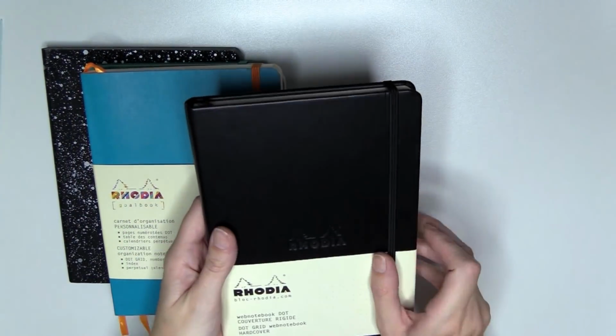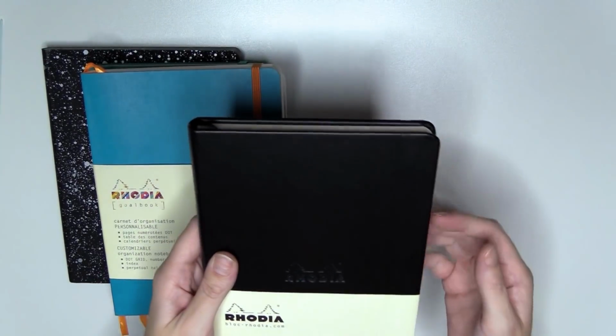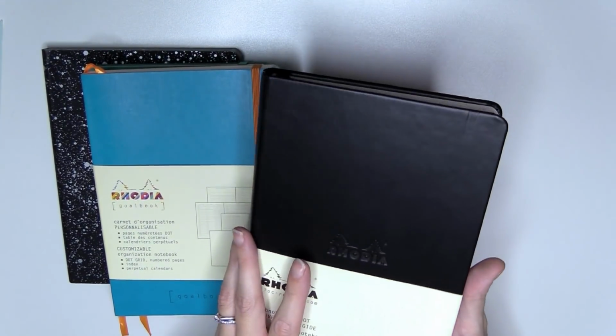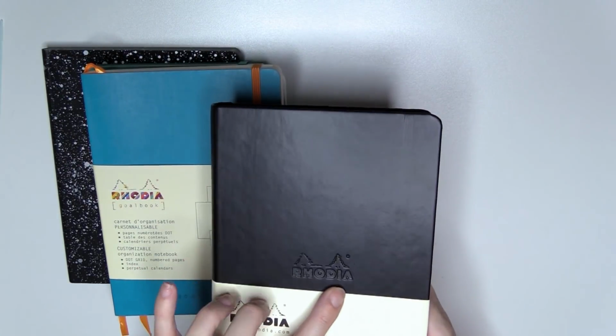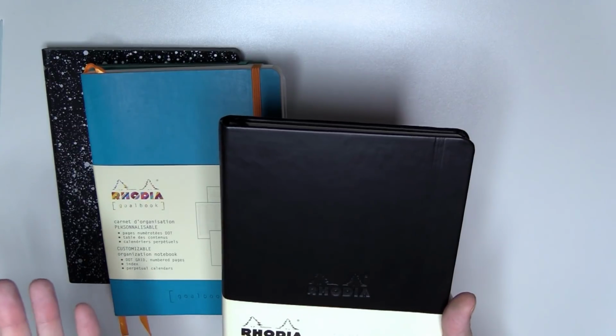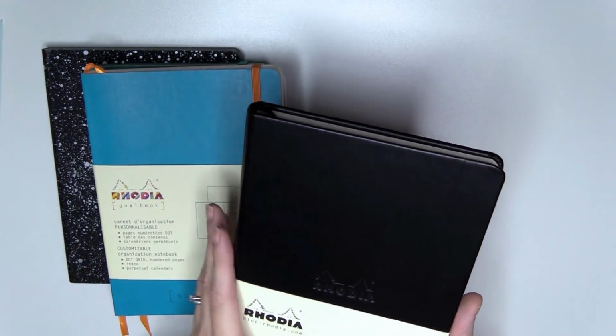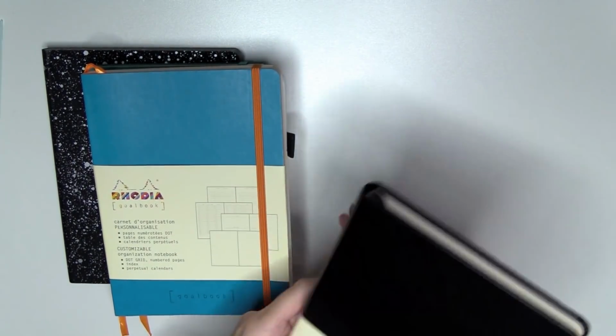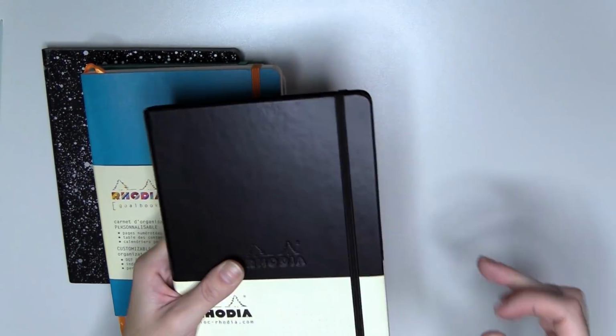And then we have the Rhodia Webnotebook cover. Now this only comes in 2 colours. It's a hard cover, again with the Rhodia logo embossed in the front, and this one only comes in 2 colours, orange or black. It's a nice sturdy hard cover again with a corresponding coloured elastic closure.